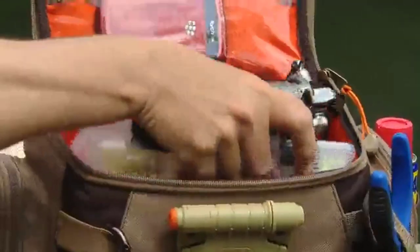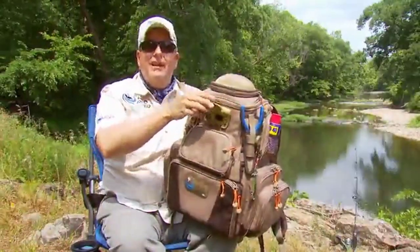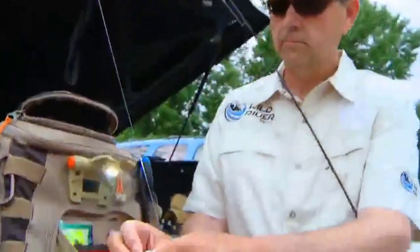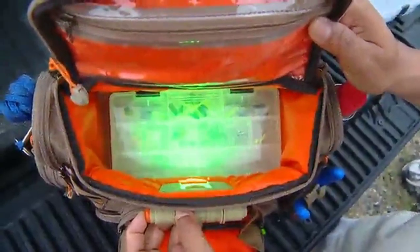On the interior of the bag, I like to keep five of the 3500 series trays, and I also keep an extra reel. One of the patented items on our Nomad backpack is this three-stage LED light. It completely illuminates our work surface that we've built in handy. And you also can close the LED light and give you full illumination to the interior of your bag.